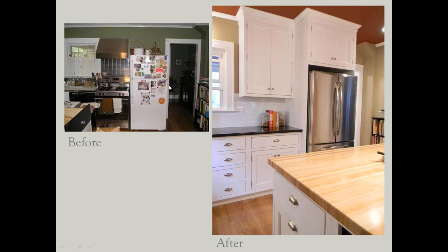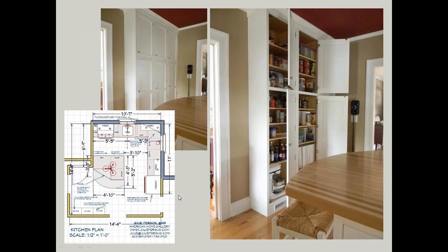So this is showing you how we moved the stove to the other side, but the key was we have a nice counter area next to the refrigerator, which we didn't have in this before picture. And this is a shot of the island, so it's a nice work area here, and people are sitting on the outside out of the way.